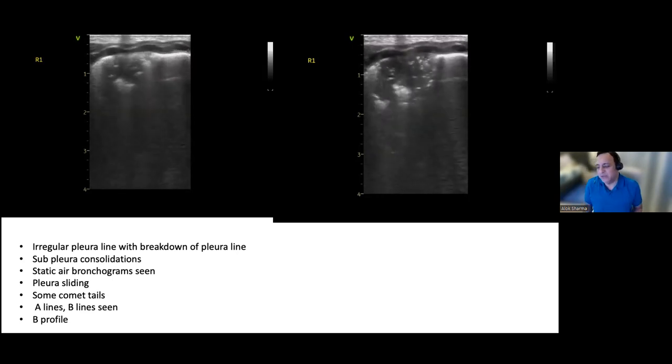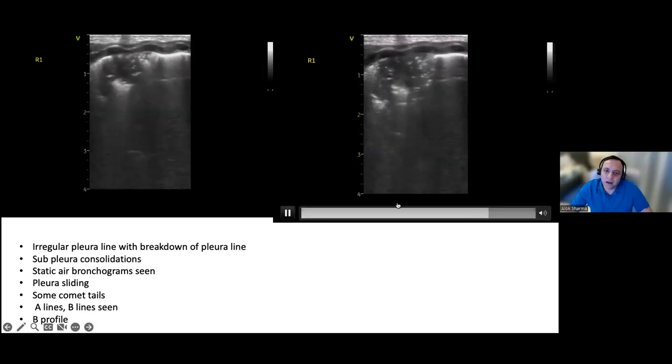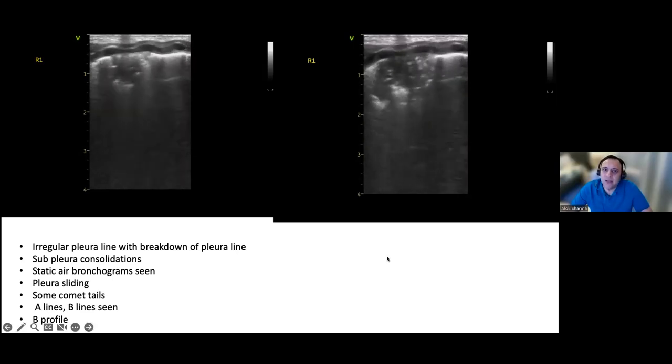And absolutely no doubt, even with this presentation, I think you'd be very brave not to be on antibiotics. Maybe it's on antibiotics. Again, it's a focal area of consolidation. And that's why complete lung interrogation in this situation is very, very important.